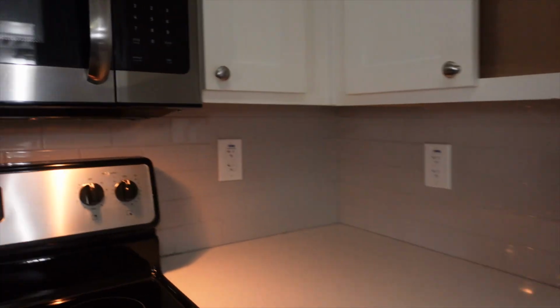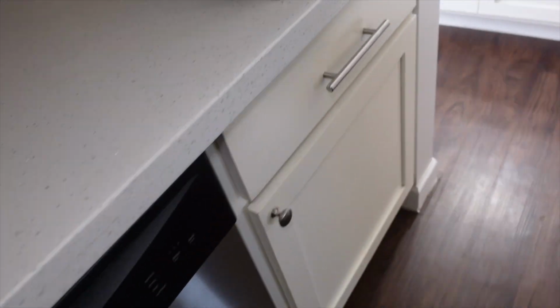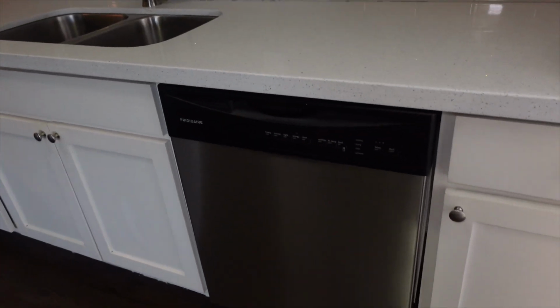Oh, this is cute. A little side cabinet. Yes, okay. Oh, and another thing I didn't have in my studio was drawers. Like, I needed much more storage space. So I'm happy to have this cute little drawer. And another cute little drawer. Yep, so there we go. More cabinets at the bottom. I love all the storage and extra space so far.